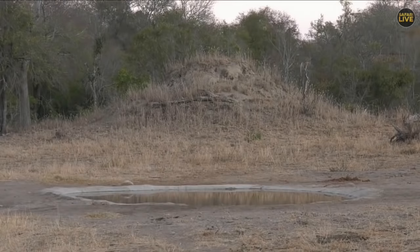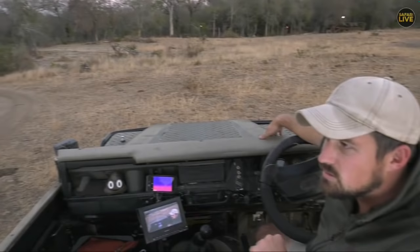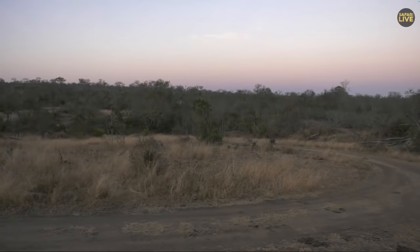It's also a great time of the day to listen for any vocalizing of maybe Tingana or any lions that could potentially be around. And so we're just going to sit and just be patient and try and figure out what's going on. It's a beautiful evening. The wind has settled quite nicely. Now, there's still a little bit of a breeze, but it's not as much as what it was earlier in the day.